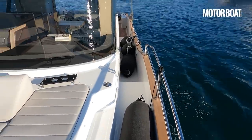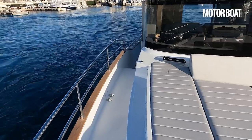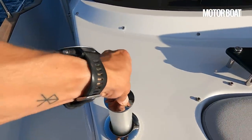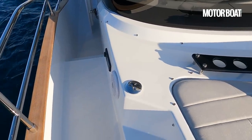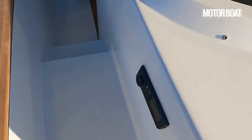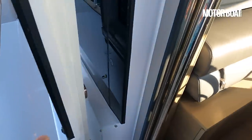We can't really make our way down that side because it's full of fenders, so we'll pop it back down the starboard side again. More of these little cylindrical automatic lights, again, things that we see on various boats these days. But what I like is we've got the speakers up here for music, plus a Fusion remote, so you can control your music independently up front.